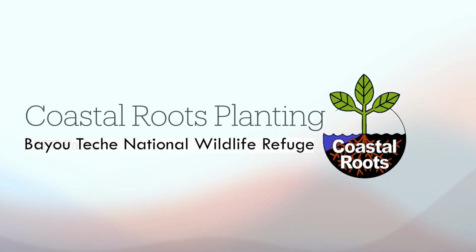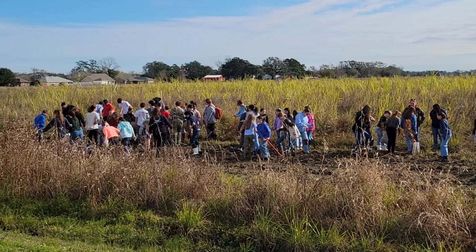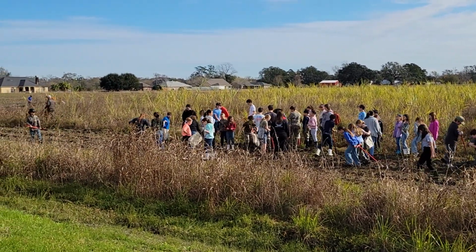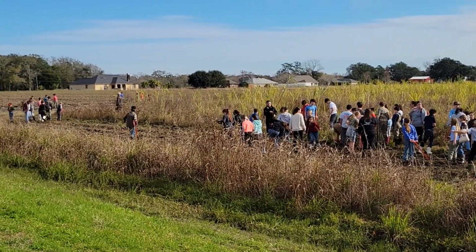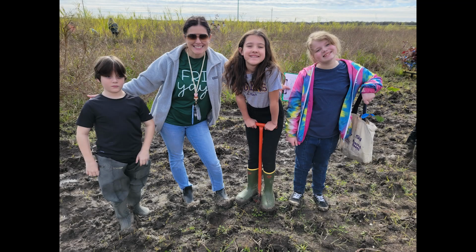Established in 2000 with 6 school-based nurseries located within Louisiana's coastal zone, there are now more than 40 schools across 17 parishes participating in the Coastal Roots Seedling Nursery Program. The mission of Coastal Roots is to educate both teachers and students about the issues of coastal stewardship and sustainability, and to have them actively participate in coastal habitat restoration through a native species planting on a small part of our coast.